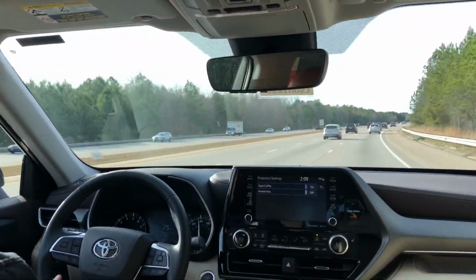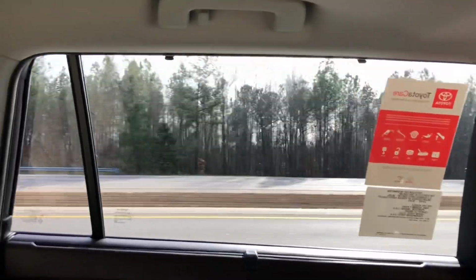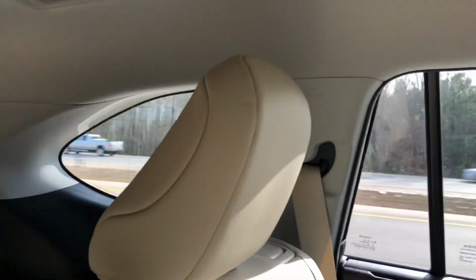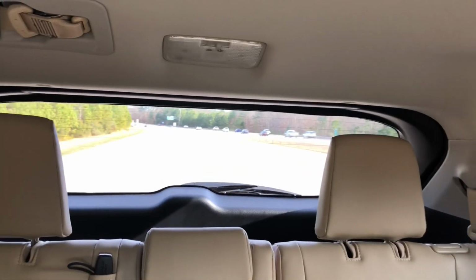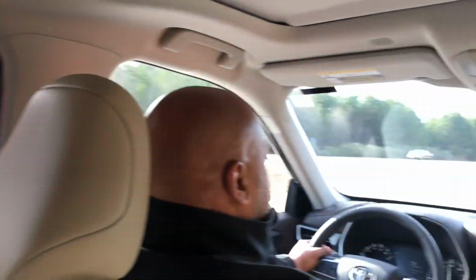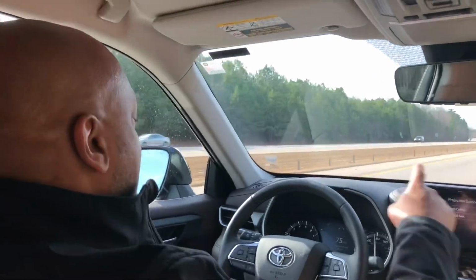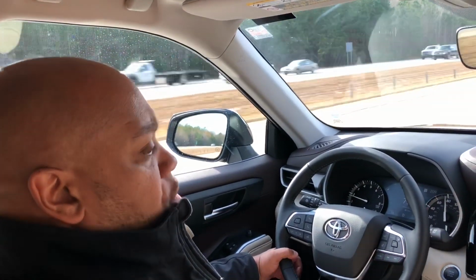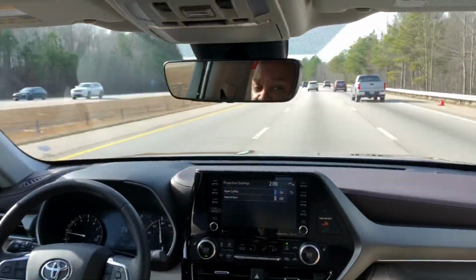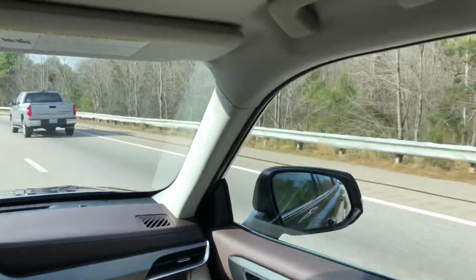Let's take a look at the visibility while we're driving down the highway so you can see the big windows here. I like the cutouts here. The point is to reduce as many blind spots as you might have. The visibility is really strong here. I think people are going to like that. And notice, guys, if you're looking at the side mirrors here, they've been repositioned to give you a little bit more visibility when you're making that turn also. So that's something I think you guys are going to like as well. Nice.